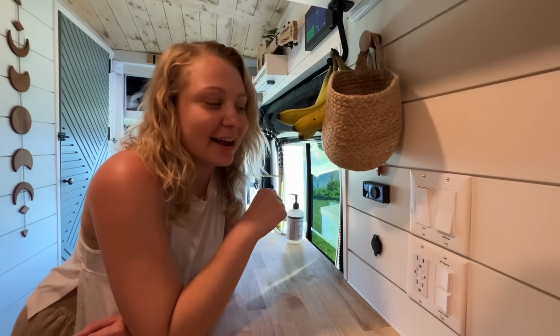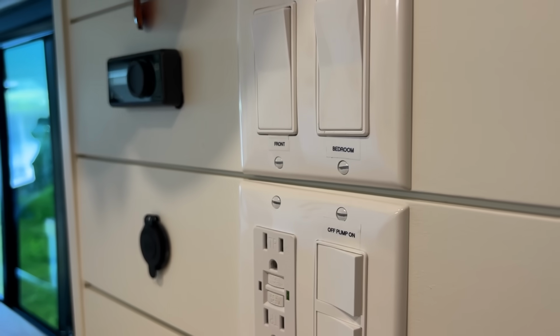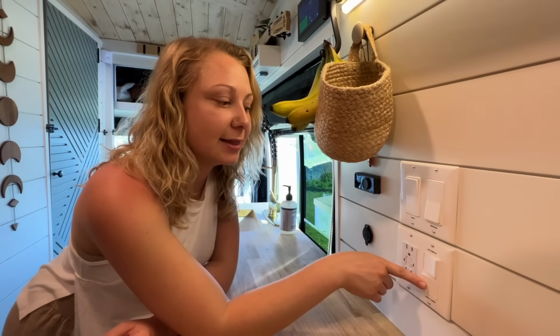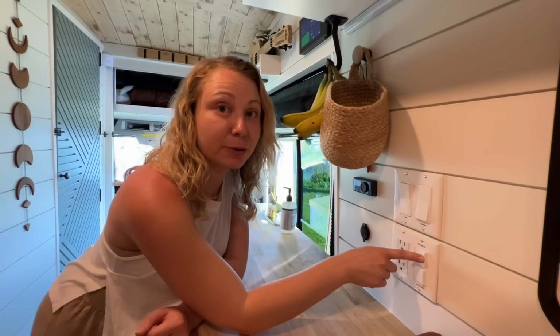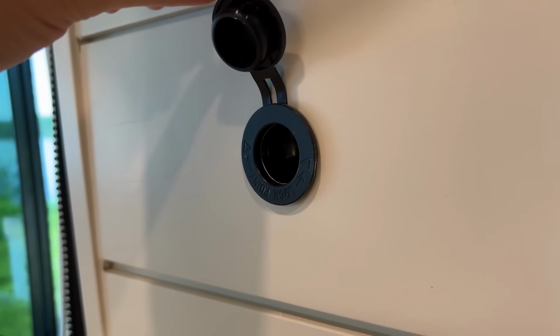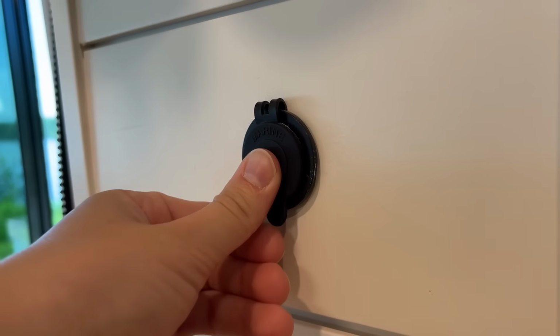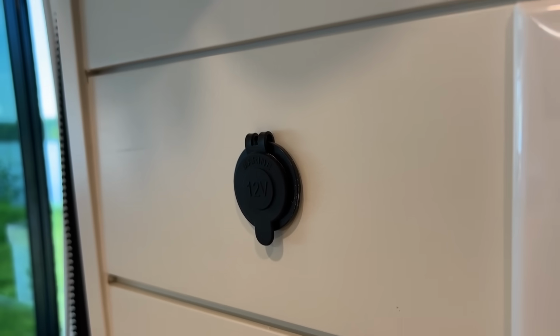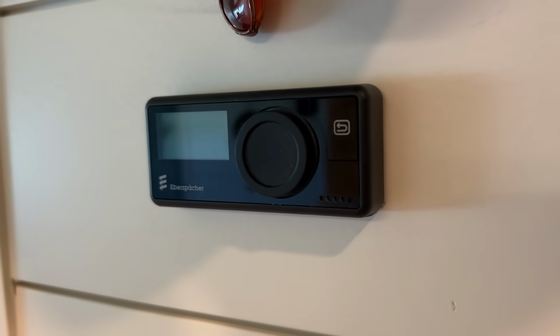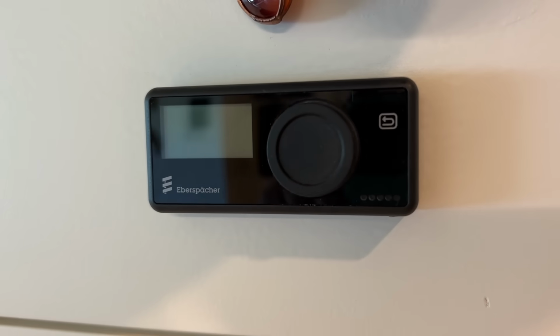In the kitchen, I have an assortment of light switches that control the overhead lights, and there's one under the cabinet, and this is also how I can turn my water pump on and off. These outlets are ran by the inverter, and this one is a 12-volt outlet. Above that, I have the control panel for my S-Bar heater. This is an upgrade I made to the van so I can bring it higher in elevation without having to have it adjusted.